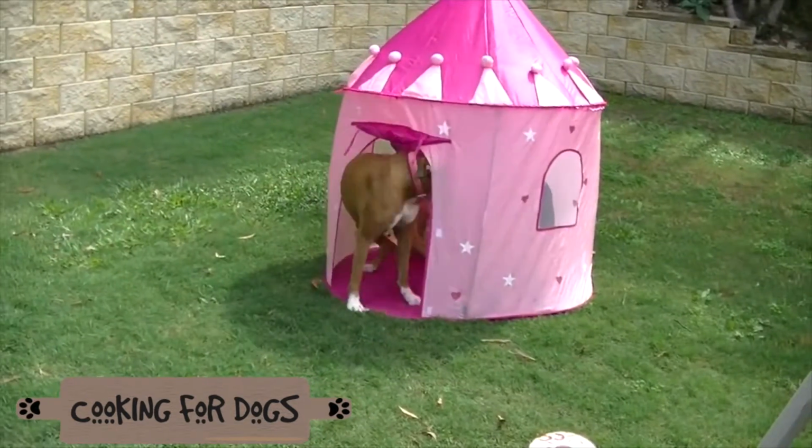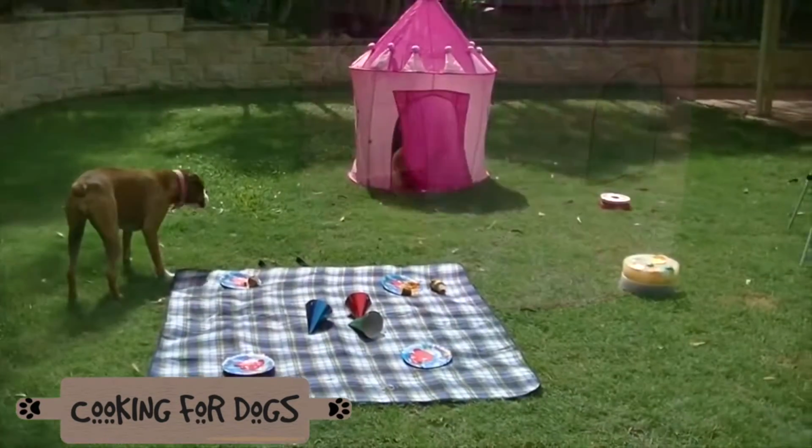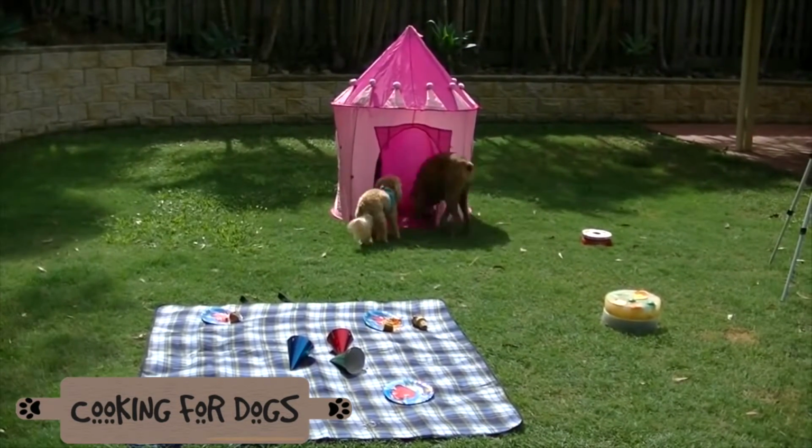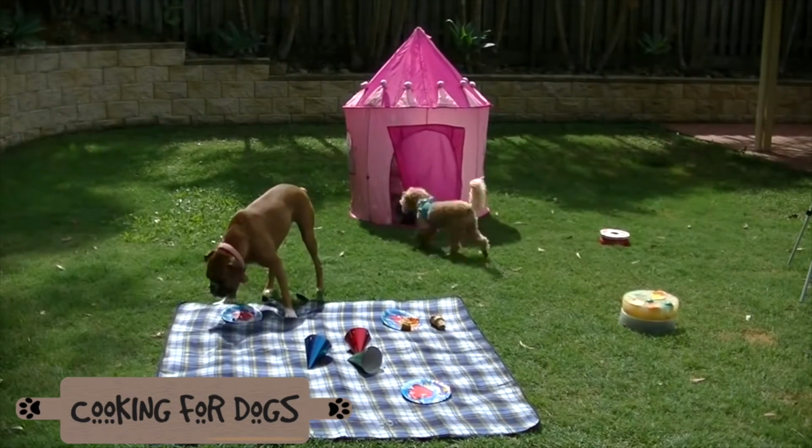Along with the party toys and treats, make sure there's a good supply of fresh drinking water. It's also a good idea to have a time-out place or an area where dogs can go if they need some space to calm down.